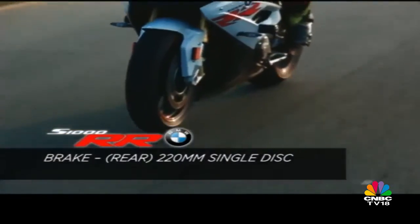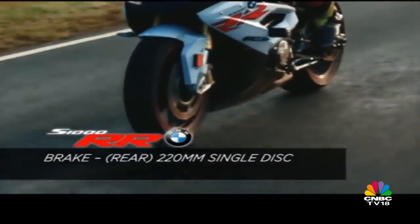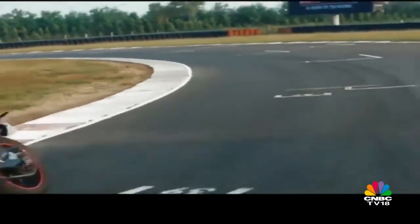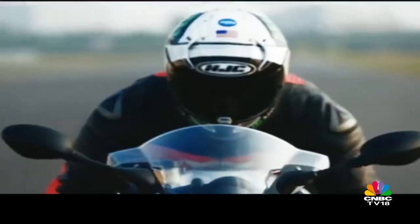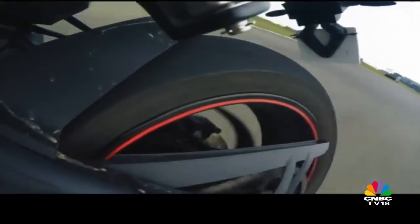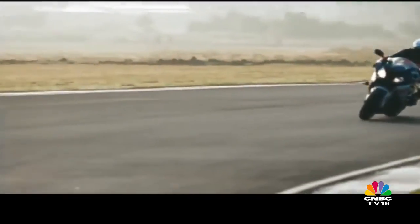Peak power is produced at a dizzying 13,500 RPM, but this time BMW Motorrad has also focused on mid-range performance. Performance is relentless, and even on a racetrack like the Madras Motor Racetrack, it was not easy to put all 201 PS down.